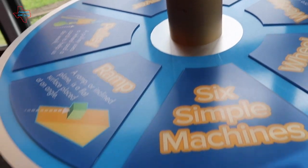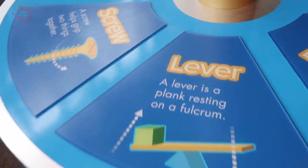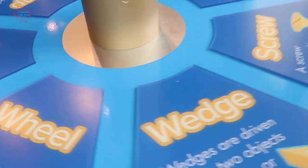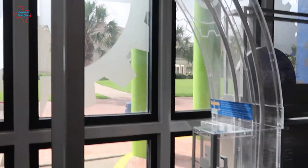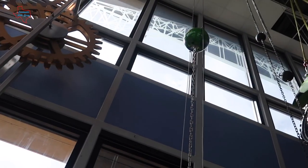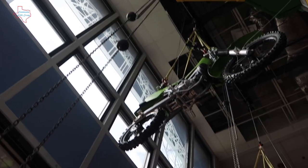Here's six simple machines. The ramp, the pulley, the lever, screw, the wedge, and the wheel. And that's fifth grade. Simple machines and gears. They're showing a bike and how it works. Here talks about levers, and this is pulley system. Goes all the way up. They have a bowling ball right there. Look at the motorcycle and even a piano.